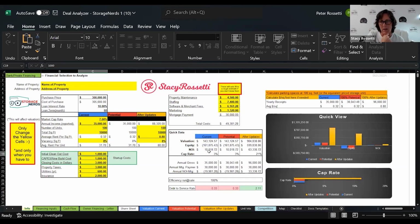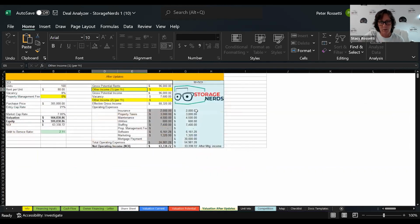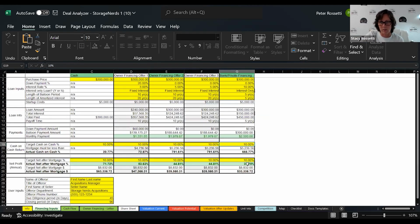Okay. All right. And so now you can look at it and you say like, okay, eventually we'll be making $96,000. All right. And, you know, minus vacancy is 88,000, minus expenses comes out to 63,000. So our NOI is at 63,000. We have a mortgage on it. Yeah. So we're at 33,000. We're making about $33,000 a year after our mortgage. Remember, if we put our mortgage in right here, this is my mortgage. It's $2,500 a month. That's really what it is. We're paying $2,500 a month.